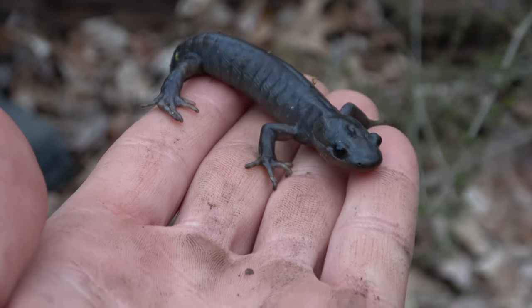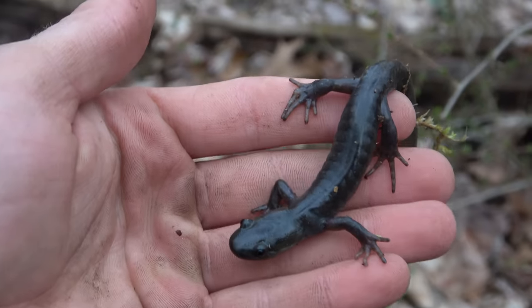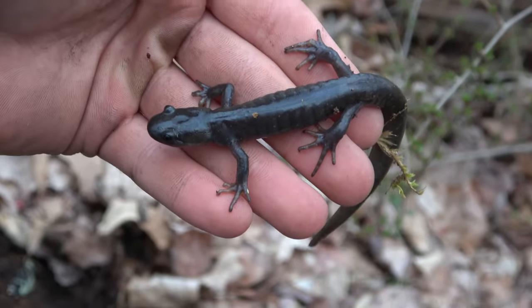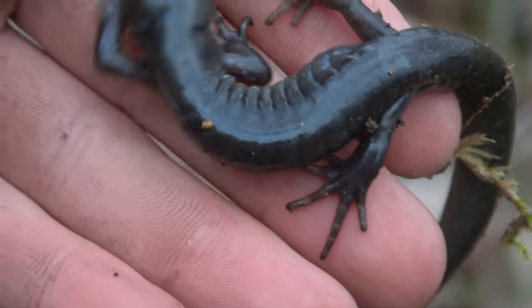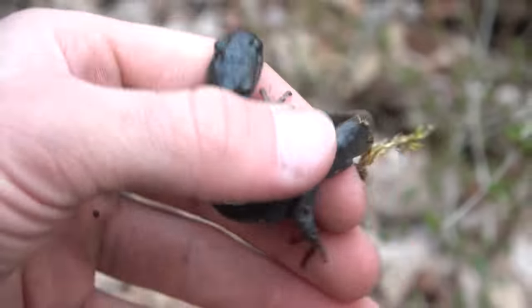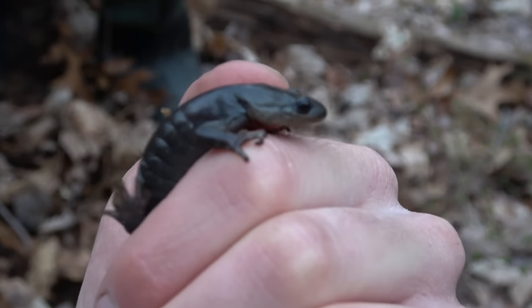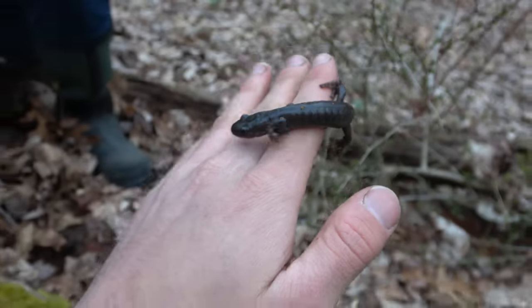So I don't know if in recent history I've really had many of these on film, or at least ones that are true Jeffersons with none or not much blue spotted influence, but one of the really diagnostic things is these giant toes that they have. It's super interesting. And they kind of also have these cool long faces. But overall, just pretty cool salamanders.